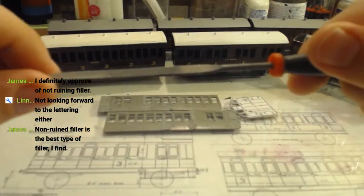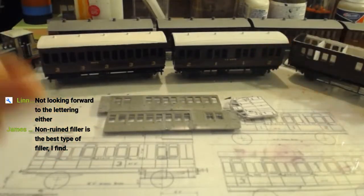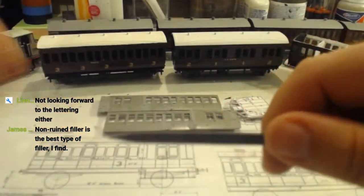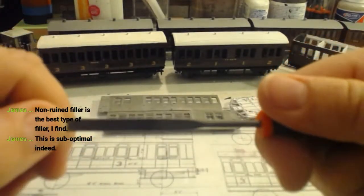I definitely approve of not ruining filler. Not ruined filler is the best type of filler I find. I agree, James. It is definitely the best type of filler.